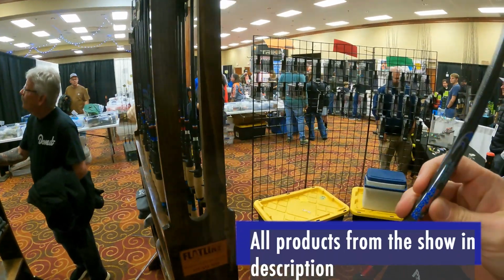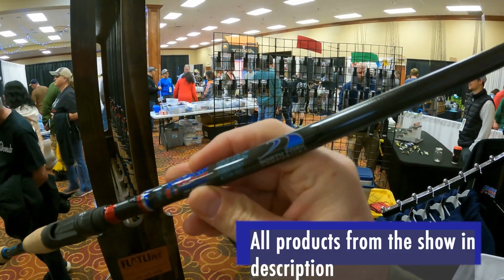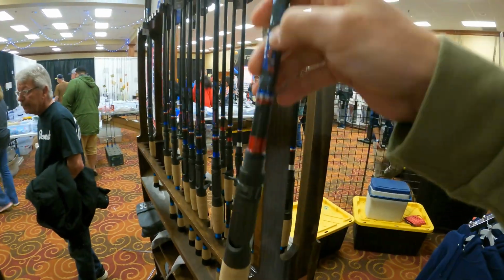So these are Pride rods. I'm actually switching to this company. I just bought 10. They have North Fork composite blanks. Light as a feather.